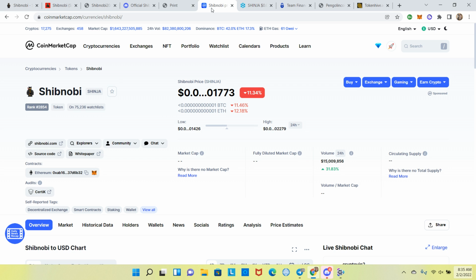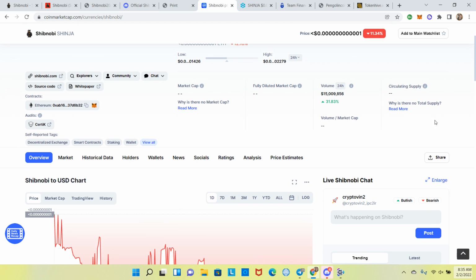You can also see Shibnobi here on CoinMarketCap. And I'm not sure why they don't have the circulating supply here. This is something that the team can put in, and they can take control of their own things like circulating supply and total supply. And here are their links. Here's the contract address, just on Ethereum, as you can see. They have an audit here, CertiK. You can check all that out when you get a chance.